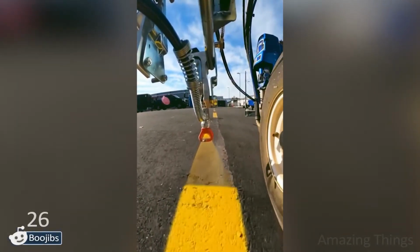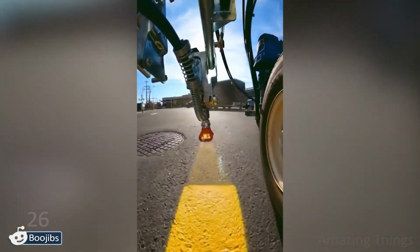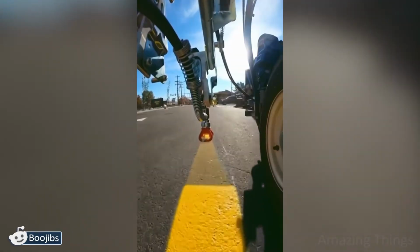This looks very practical, much more convenient than doing it manually. And the puffs of paint look kind of cool. Is there someone driving this thing, or is it entirely robotic?